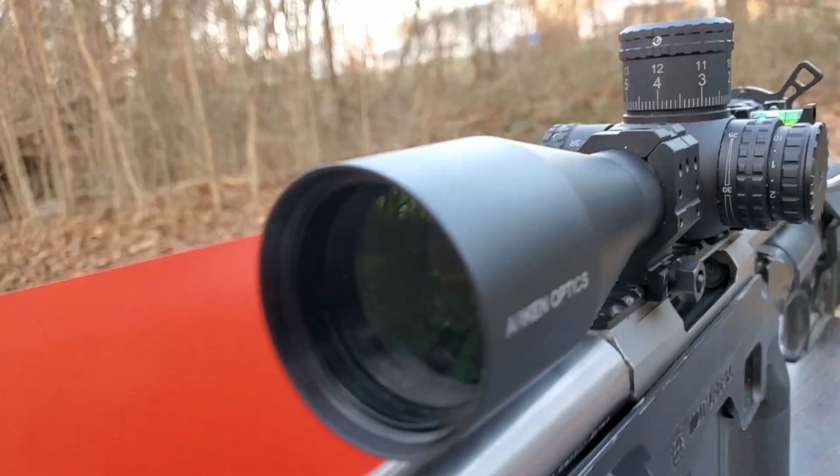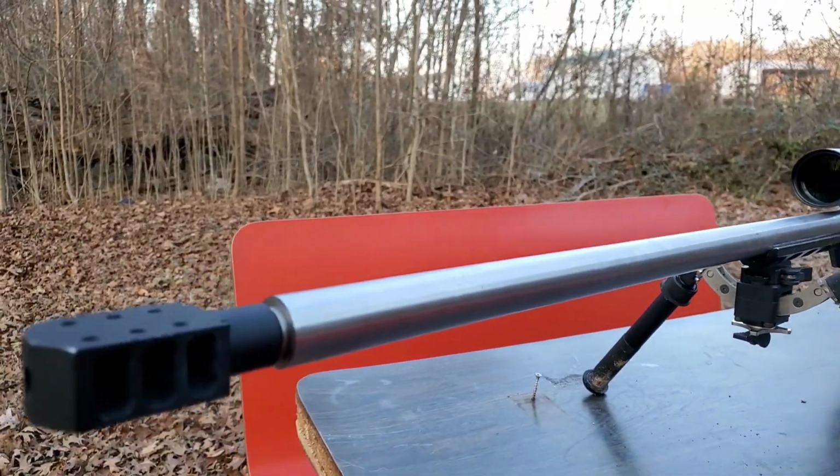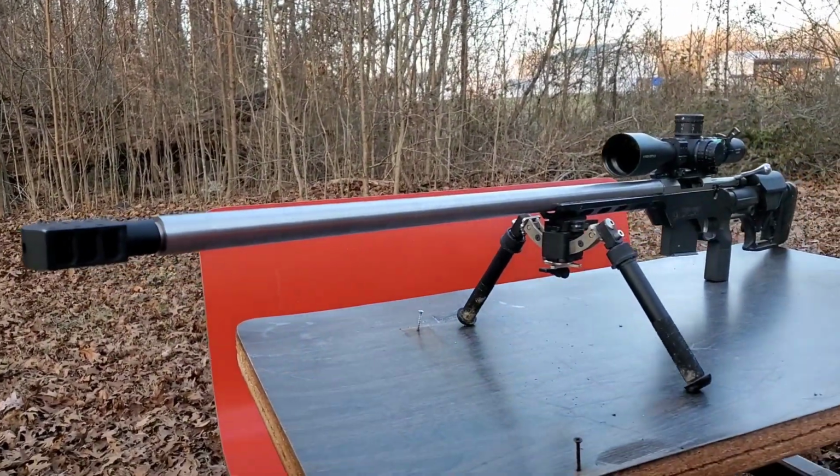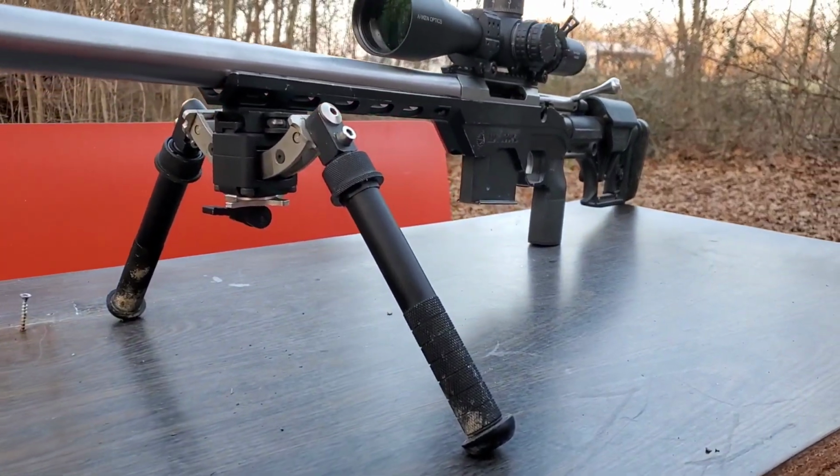Alright, so I usually do my research when it comes to long-range precision shooting, whether that's a new cartridge, a new load, whatever I'm doing. I'm trying to research to make sure I'm getting the most potential out of whatever it is that I'm doing. And recently I've been researching a new cartridge.